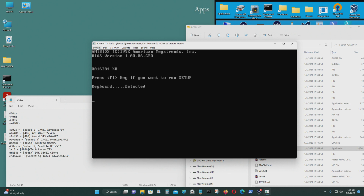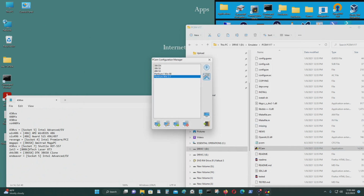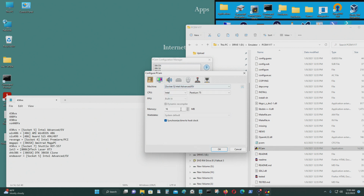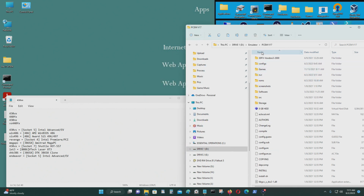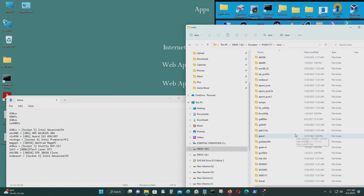So obviously there's a problem with this BIOS. It's posting it as 16 megabytes, which I set it at. These are the specs that I have. But it's not running it. Everything is correct. The problem with this is there's a problem with the BIOS. I think the BIOS is corrupted.